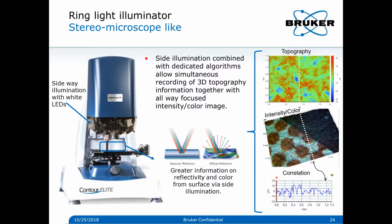So at the end, what you obtain is an all-in-focus intensity or color map, which is collected by the same objective, same location, same time as the topography. And as you can see here on this intensity or color image, there is absolutely no more presence of fringes or whatever. So we have a clean intensity color image, which can then be correlated together with topography. So you see here on this printed paper, we nicely see fibers in topography. We can draw a line, and this line is drawn the same way on the color image and we get all this together. Or you can decide to overlay the color image on top of the 3D topography image, such that you get the direct visual correlation.